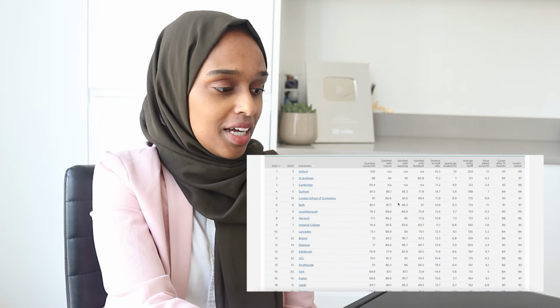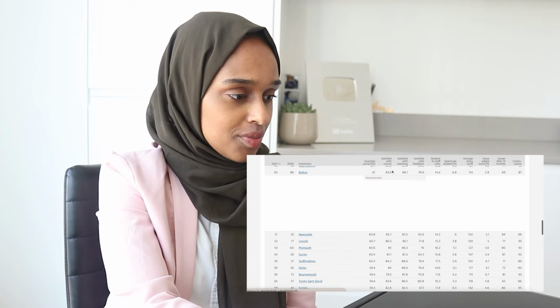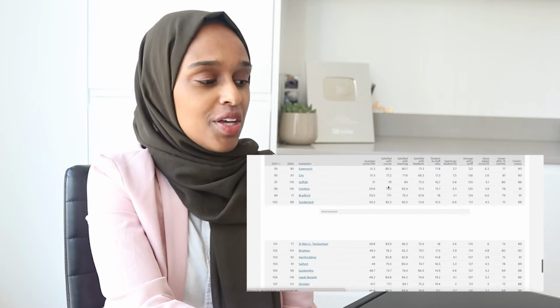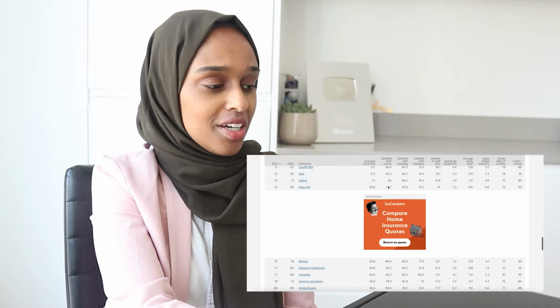York, Exeter, Manchester, etc. I'm still looking for London universities. They're really low. Sheffield's quite high as well. Where's King's? Oh wow, okay. King's is 42, used to be 63 last year, and gone up to 42. So again, a pretty big jump.